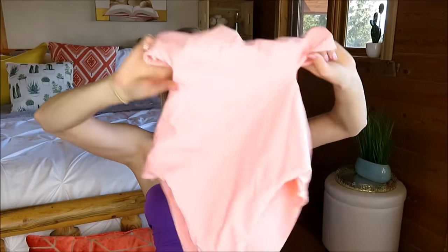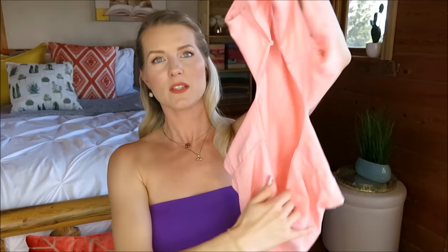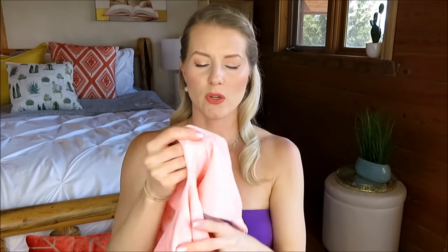I'm in love. I am so in love with this piece. I can't even tell you. So this is a gorgeous peachy baby pink. You can see the color a bit better there. And it looks like a two-piece from the back and a one-piece in the front. It's got these little side cutouts. It's really hard for me to show you like this.